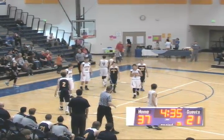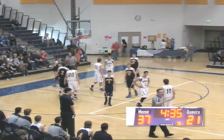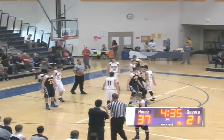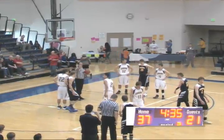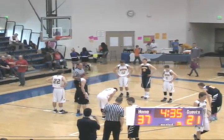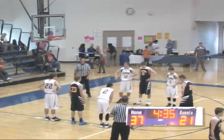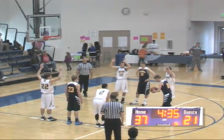That's Ben Johnson taking it hard to the basket, puts up a floater. It's no good, but a foul whistle against Drexler Tanner. And so foul shots coming for Rockwell. Ben Johnson, the junior at the charity stripe, 4:35 left here in the third quarter. It's got a lot of juniors on this Rockwell team. They may make some noise next season in the tournament as well.